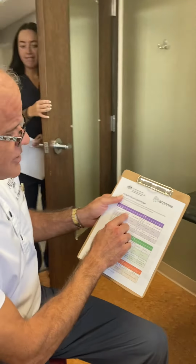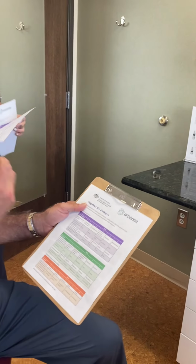Okay, so we're gonna go over what we're gonna do for patients. We have a sheet here. This is actually from the Australian government, but this is basically based on Dr. Fitzpatrick's lectures and his studies. We'll normally give the patient this form and they'll circle 0, 1, 2, 3, 4 for every one of these questions. So I'm gonna just do it for you.